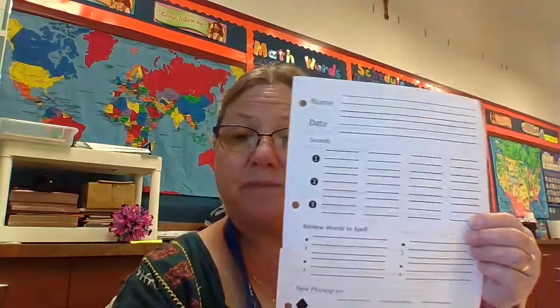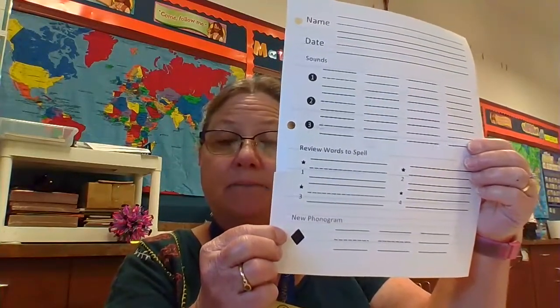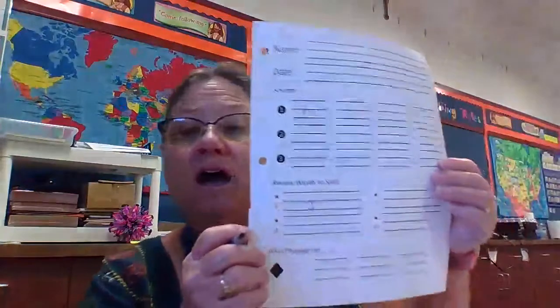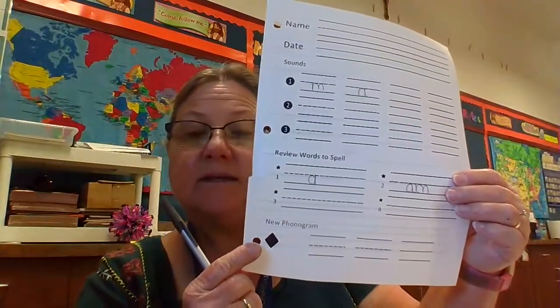Now, I know we have lots of lines up here, and eventually we'll be filling in all of these lines with different sounds. And we will have more words down here that we will write and practice spelling with the sounds that we know. Now, down here at the bottom, by the diamond, your paper should look like this so far. We should have an M for mmm, we should have an A for a, and on star 1, we should have that A for a, and then we should have the word am for number 2.